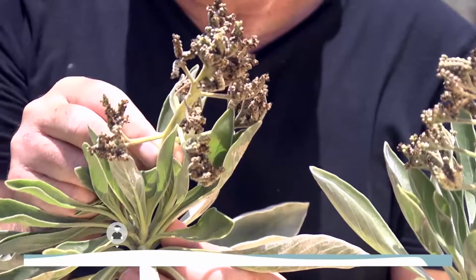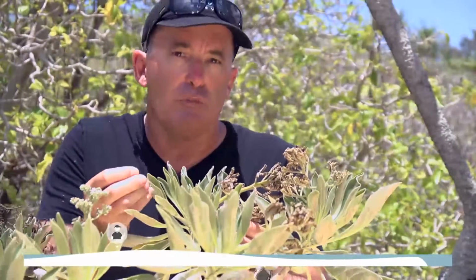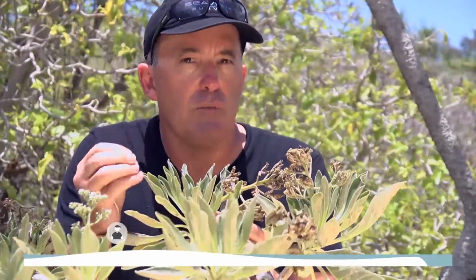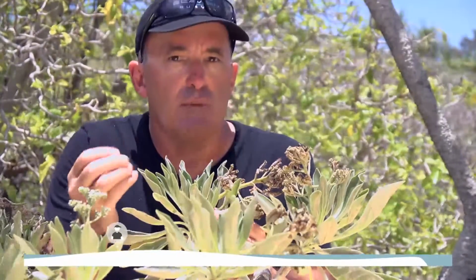Now, in some parts of the Pacific, Heliotropium is used to treat ciguatera poisoning. Now, ciguatera poisoning comes from the accumulation of toxins in food webs associated with coral reefs. And these toxins can accumulate in the tissues of fish and cause sickness and sometimes death in humans that eat them.